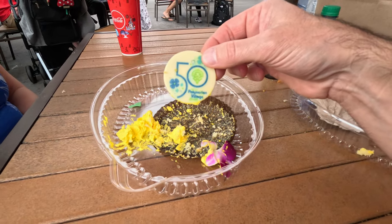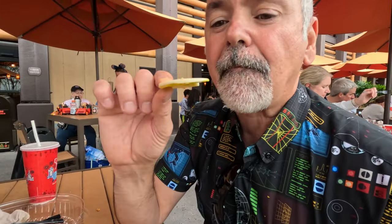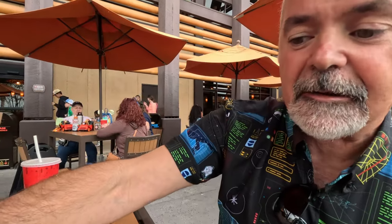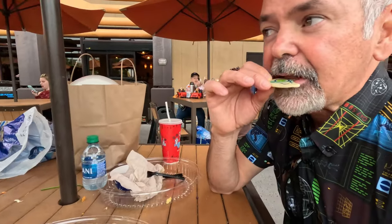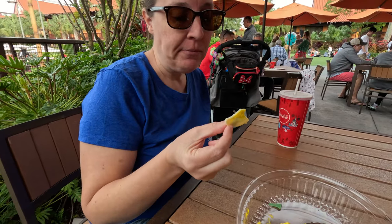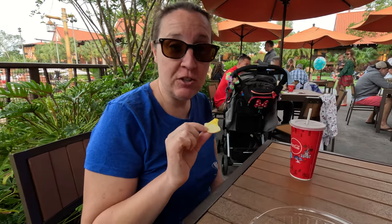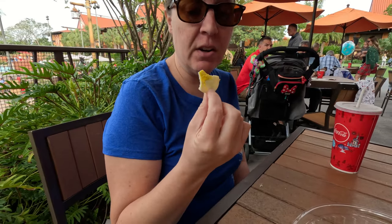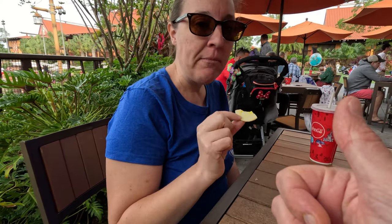All right, and this looks too pretty to eat, but I'm going to do it. White chocolatey goodness. Yeah, white chocolate. Have another bite to have half of it. There we go. So the inside of the cupcake was actually a cream cheese. Very good cream cheese. And then white chocolate. All right. Good stuff.